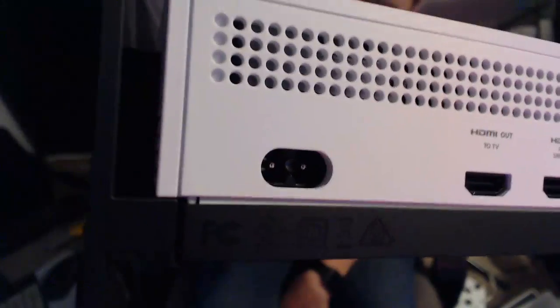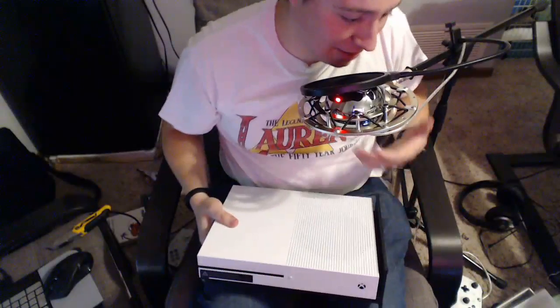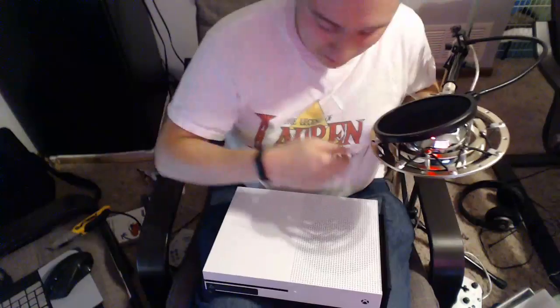There we go. Now it's crisp looking. So yeah, it is a sharp looking system. I'm going to grab my big Xbox to compare for you.